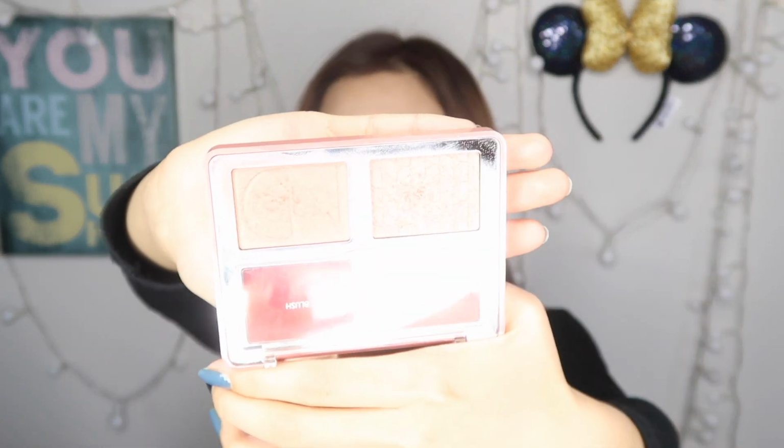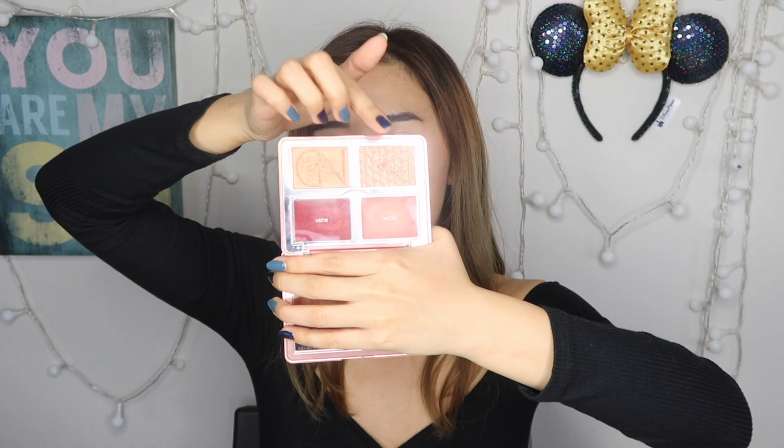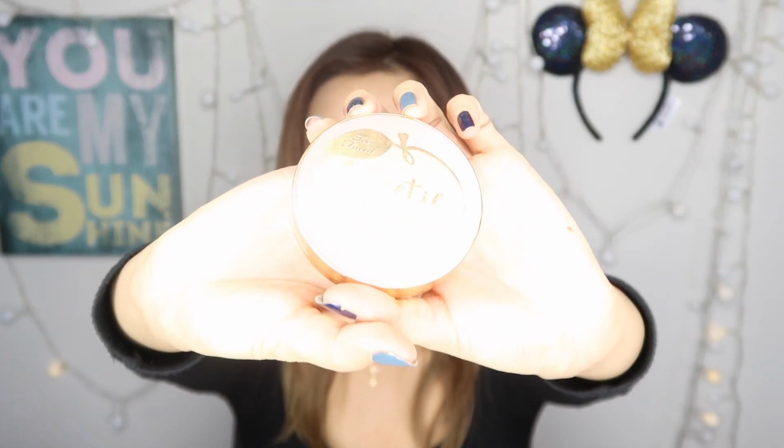And the top two, if you can see, why is my camera not focusing? Oh, this is actually better. Those two, this one is another blush, kind of in a peachy color, and this one is a highlighter, which is kind of champagne color. So this palette is really cute on the skin. Currently I'm wearing the blush and the highlighter on my face, and also I'm using them as my eyeshadows, so they're also on my eyes. I believe this came out around Valentine's Day, so I thought it was very appropriately themed, so I really like it. Next one is a bronzer from Too Faced.